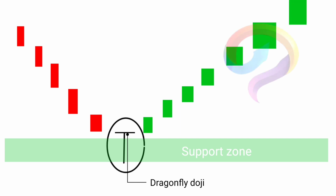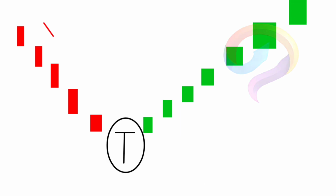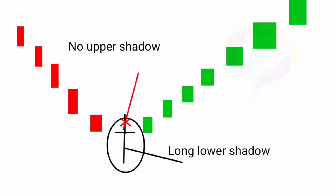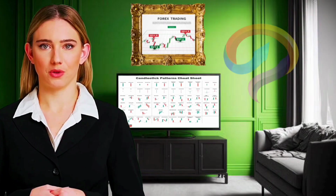The Dragonfly doji is a popular candlestick pattern used by technical analysts to identify potential trend reversals. It is formed when the opening and closing price are at or near the high of the trading session, with a long lower shadow and no upper shadow. This creates a shape resembling a dragonfly, hence the name.